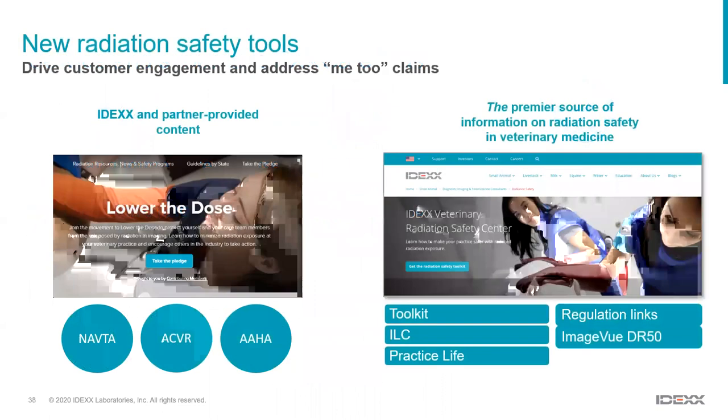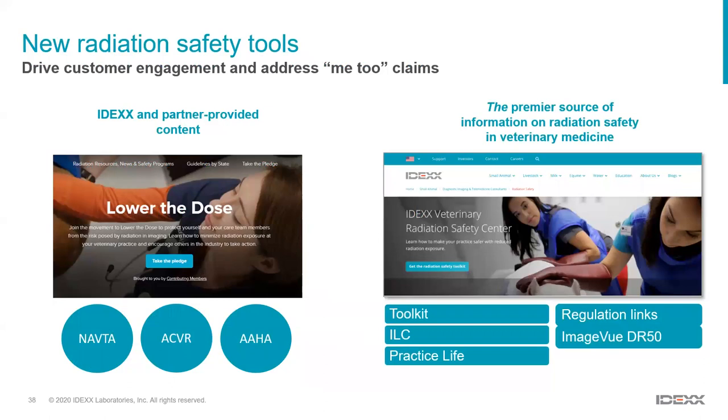And last but not least, before we get to question and answer, IDEXX does provide a variety of radiation safety tools for your practice at no charge. So we have lowerthedose.org, which is a partnership across the industry with NAVTA, ACVR, and AHA as a way to help drive the conversation around being dose conscious and being safe, taking safe radiology practices back with us into our own practices, just being cognizant about how much exposure we're getting to radiation.